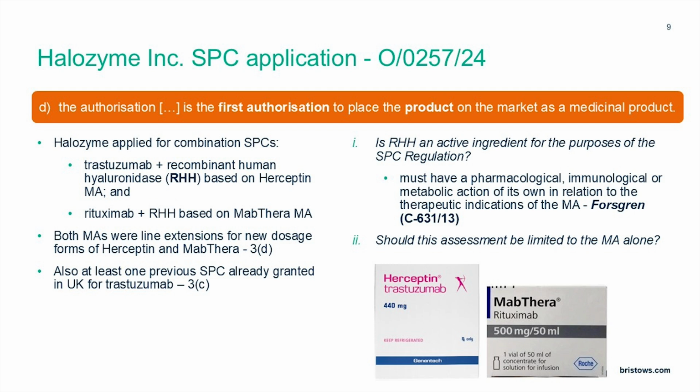The issue in these proceedings was that Halozyme considered that the marketing authorizations it relied on were to a combination of active ingredients, but the Patent Office did not. The difference lay in the role of the recombinant hyaluronidase within the medicinal product, and whether or not that element constitutes an active ingredient under Article 1B of the SPC regulation. If it was considered as such, then the applications could proceed, and the marketing authorizations relied upon would be the first marketing authorizations to place that combination of active ingredients on the market.